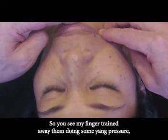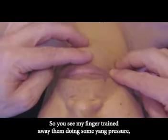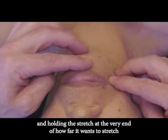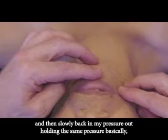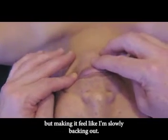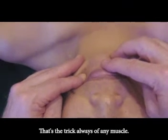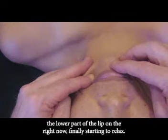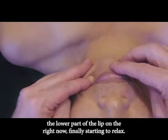So you see my finger turning white. I'm doing some yang pressure, just focusing energy in, just holding the stretch at the very end of how far it wants to stretch, and then slowly backing my pressure out, holding the same pressure basically, but making it feel like I'm slowly backing out. That's the trick always with any muscle. So you see me kind of slipping into yin mode, and I'm feeling the lower part of the lip on the right now finally starting to relax.